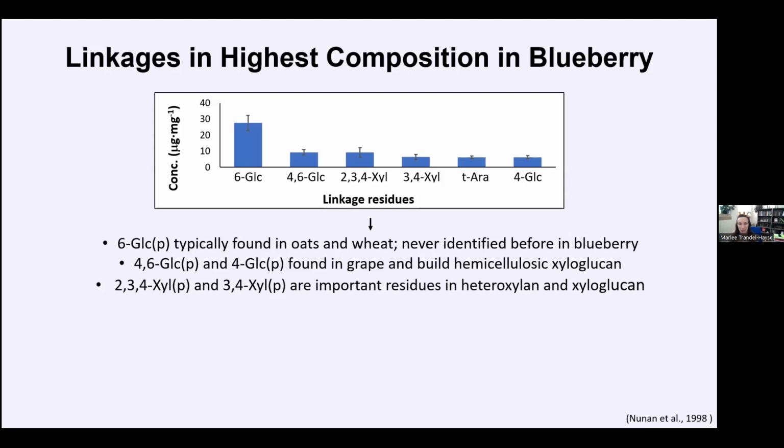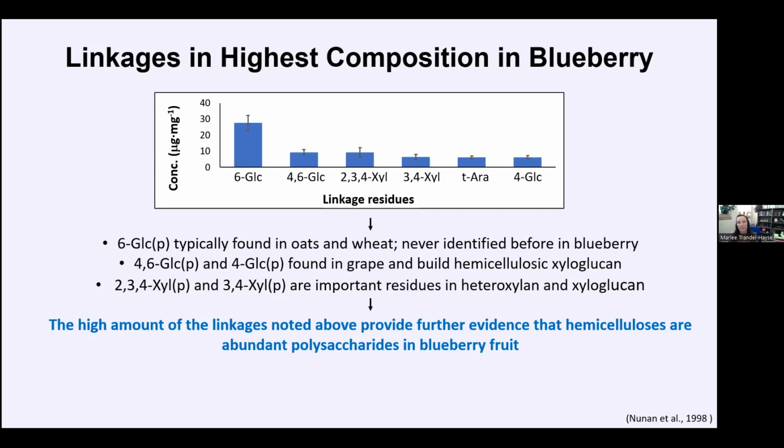Now, 4,6-gluc-P and 4-gluc-P have been previously identified in grape and were found to build hemicellulosic xyloglucan. And 2,3,4-xyl-P and 3,4-xyl-P are important residues that build heteroxylan and xyloglucan. Now, the high abundance of the linkages noted above provide further evidence that hemicelluloses are an abundant polysaccharide in blueberry fruit. But I wanted to go deeper.